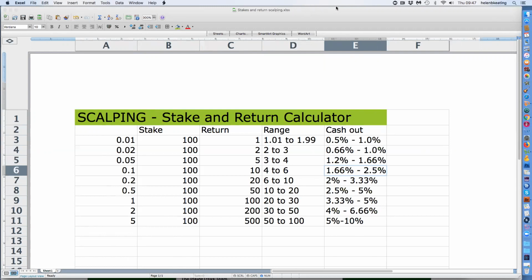So that's really what you need to do for each of the strategies. Work out your success rate, work out what your return is, work out what your losses are, put them into a spreadsheet and say, right, does that make sense? Do the returns outweigh the chances of losses? If that is the case, you will make money long term. You might lose a bit one day, but you will make money long term.